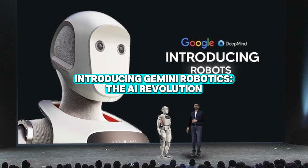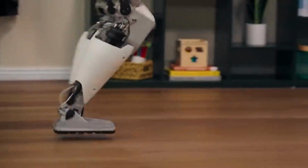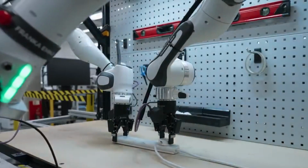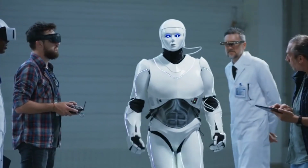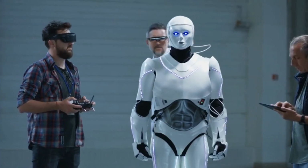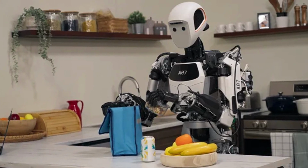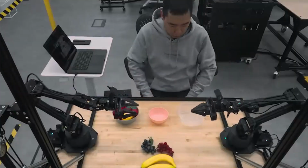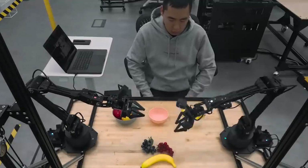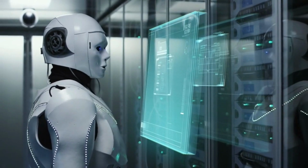Introducing Gemini Robotics, the AI revolution. Google DeepMind just introduced a set of advanced AI models that could make robots smarter, more adaptable, and far more capable than anything we've ever seen before. Meet Gemini Robotics and Gemini Robotics-ER. These robots are not your average assistants. They're powered by AI that can actually see the world, understand your commands, and take real-world actions. It's like giving robots a whole new level of instincts.